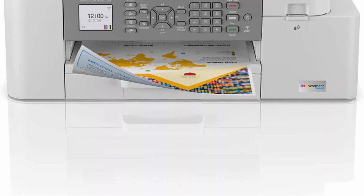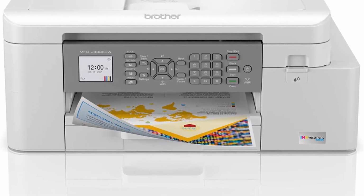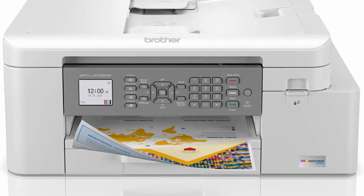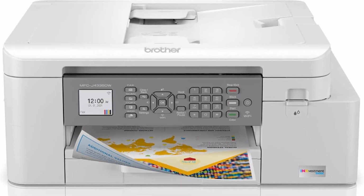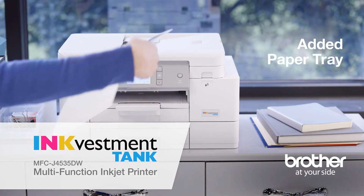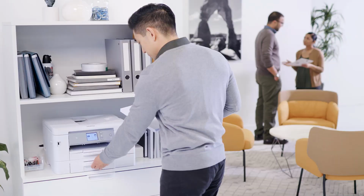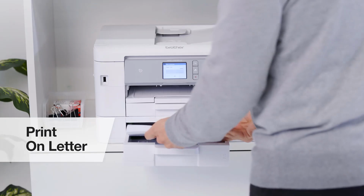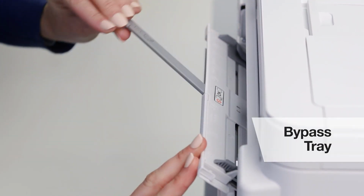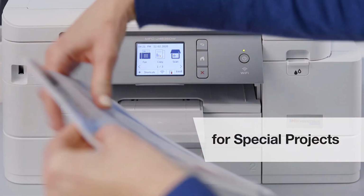Moving on to the features, the MFC-J4335DW can print, scan, copy, and fax your documents without breaking a sweat. In addition, it's capable of printing at speeds up to 20 ppm, making it one of the fastest inkjet printers out there. You can also use the free Brother Mobile Connect app to manage your prints from your phone. In addition, this printer supports auto-duplexing, allowing you to print double-sided documents with the utmost ease.